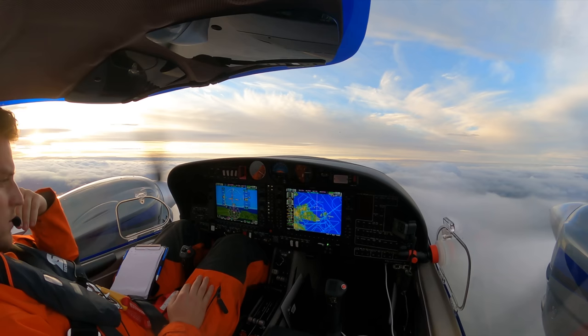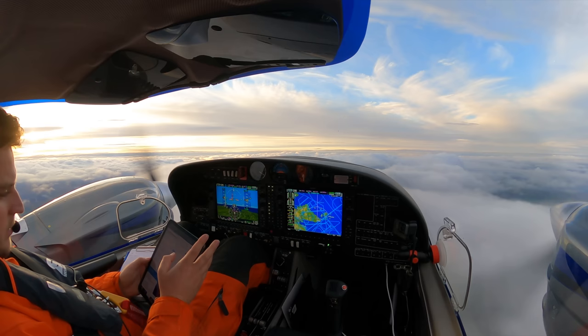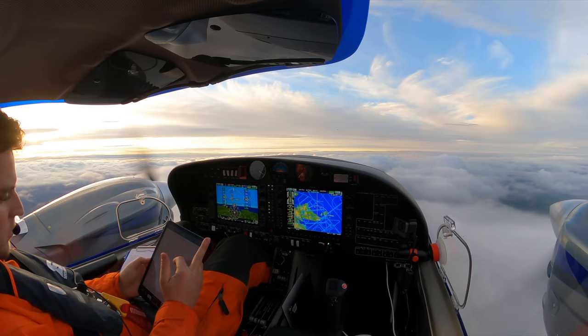Shuttle 18 Foxtrot, descend flight level 120. Level 120, shuttle 18. Logan 757, contact Kirkwall Information on 118.305. Information 118.305, Logan 757.